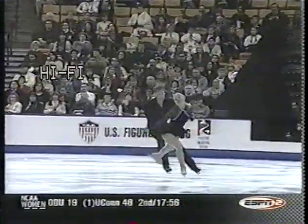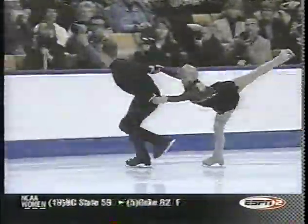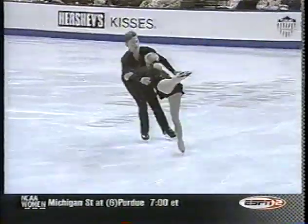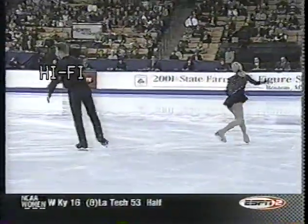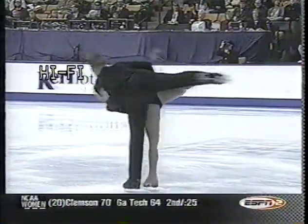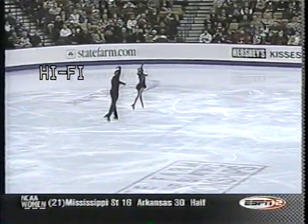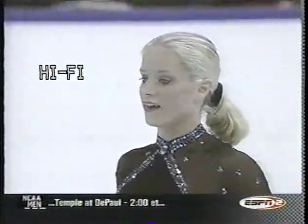Triple salchow, not quite on with the jumps in terms of singles jumping or within the throws. You know, that's a tough program to perform, a lot of interesting steps, but the timing was not right. It was a little bit rushed, and when that happens, you can run into trouble, especially the kind of trouble she ran into on her jump.